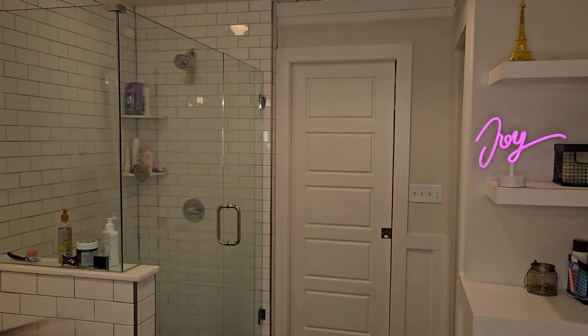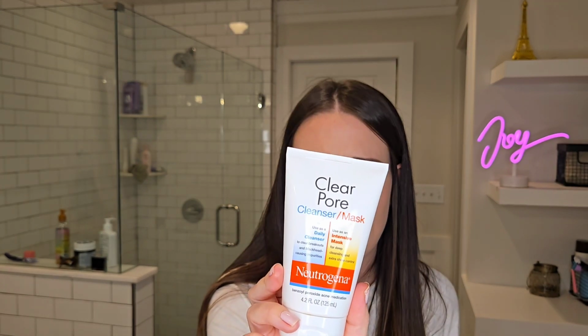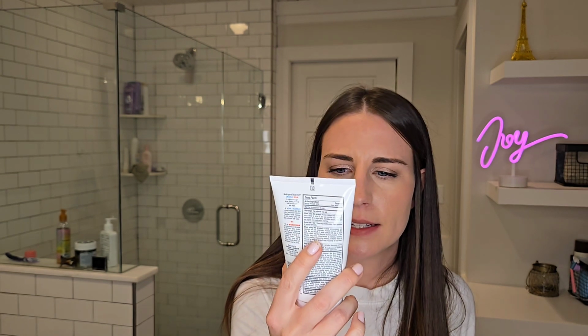And it's a good benzoyl peroxide wash. There's not that many at the drugstore that I've found. I did buy a different one. This is from Neutrogena, the one that I'm using right now. This is the Clear Pore Cleanser Mask, and it has 3.5% benzoyl peroxide. I feel like I like the package of this one a little bit better.